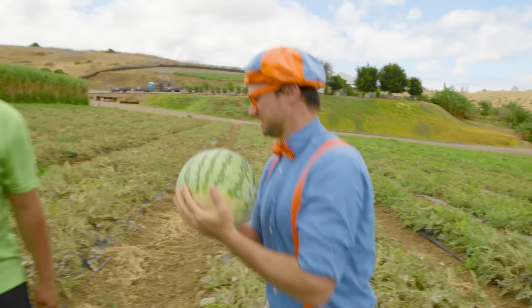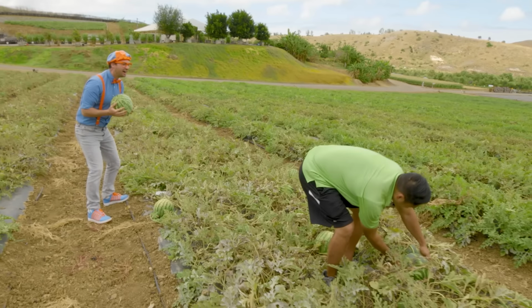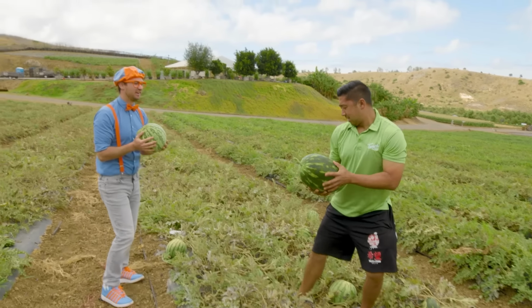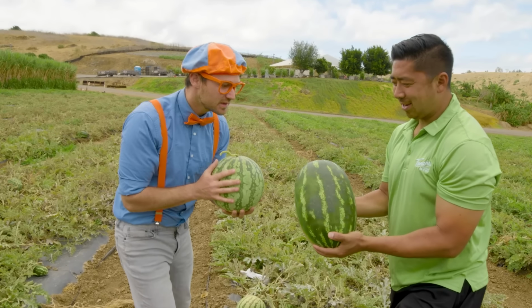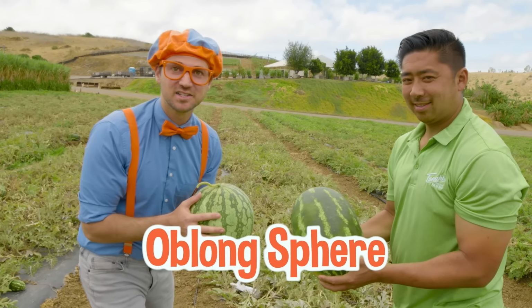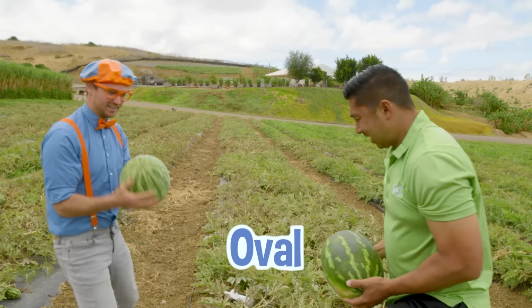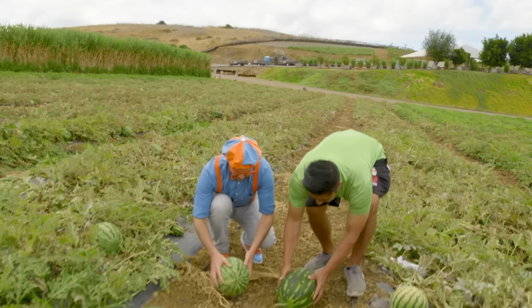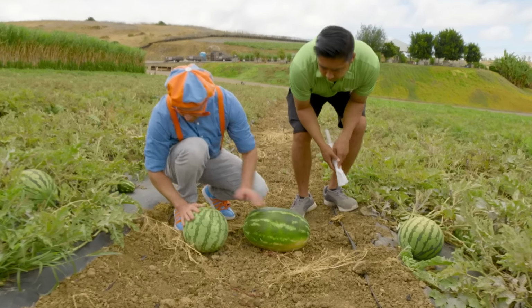Okay, all right. Okay. Let me go, I'll go grab a red one. Whoa, that's a big watermelon. Wow, what shape is this? Looks like a sphere to me. Yeah, kind of like an oblong sphere or an oval. All right. Now, can we put them down right here? Okay. Wow. These are so nice.